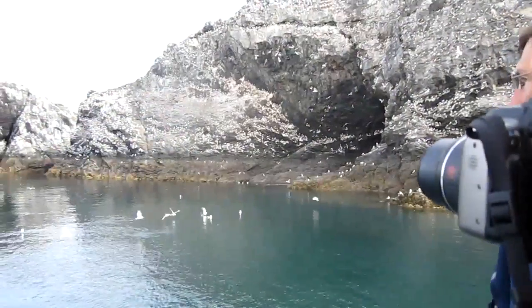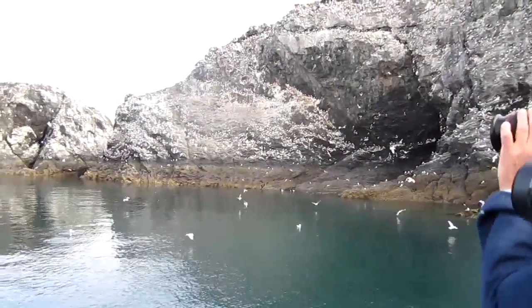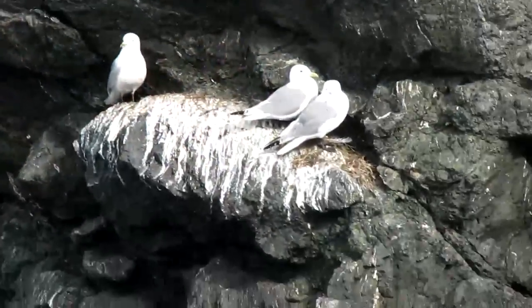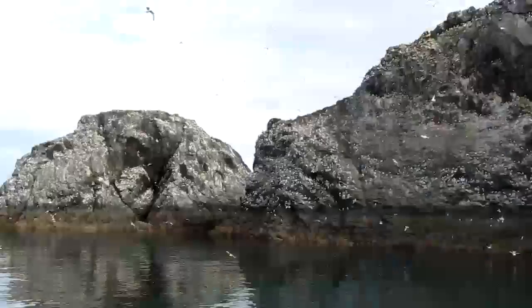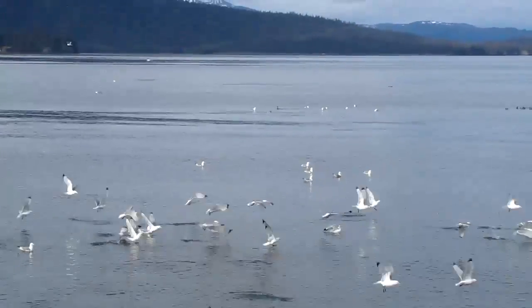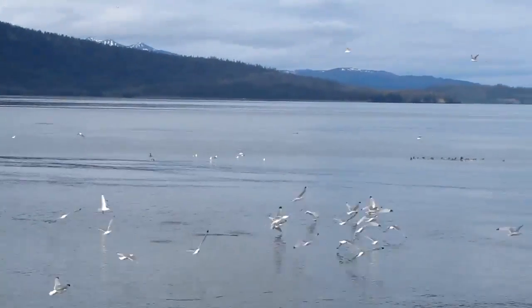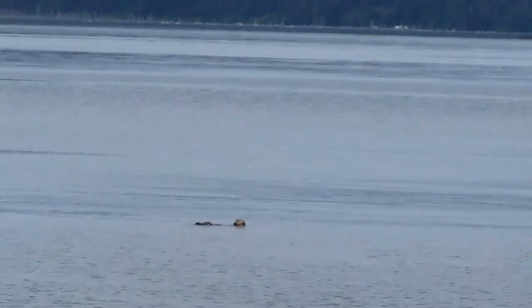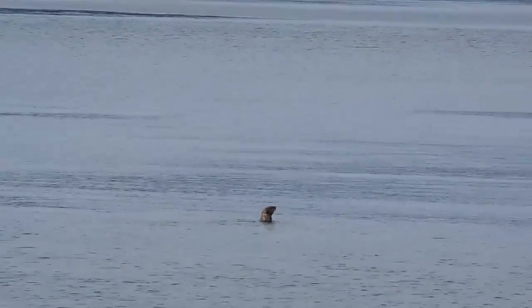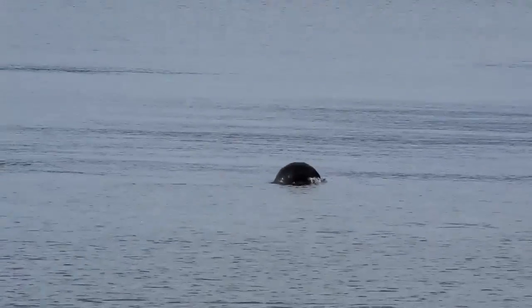Over towards Eldred Passage, we do have another otter right off of our left. Let's try to go for that one. Others not so much. We'll just see how they do for us today. Inside here, you get to see the cormorants, the red face and the black, the black birds. Sometimes you see them.